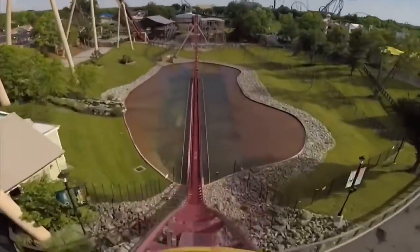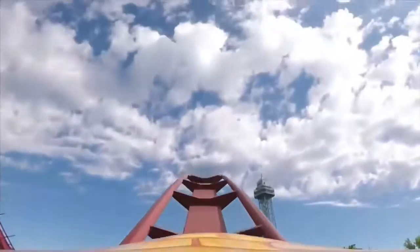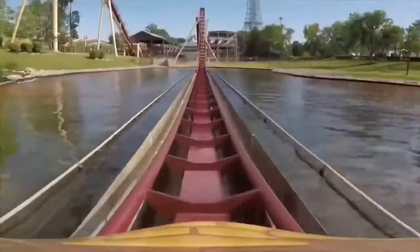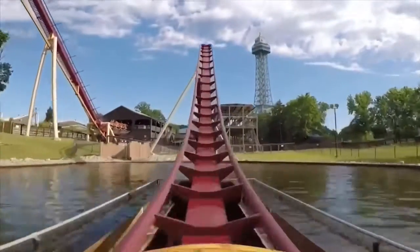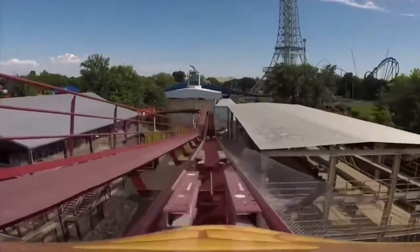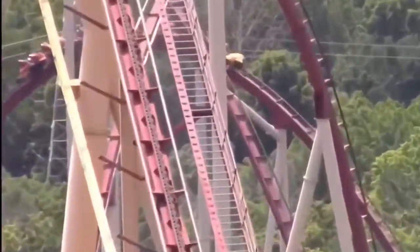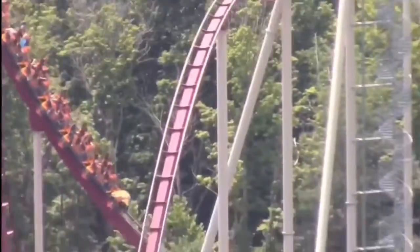And I know this is unpopular. The splashdown was my favorite part of the ride. When I rode in the back row, I was with Logan from Coaster Kids, and I put my arm out behind me, and it was drenched. It was cool. I legitimately thought that was a cool part of the ride. And then you hit the brakes. So it's long. It definitely has some standard elements, but they are taken very well.